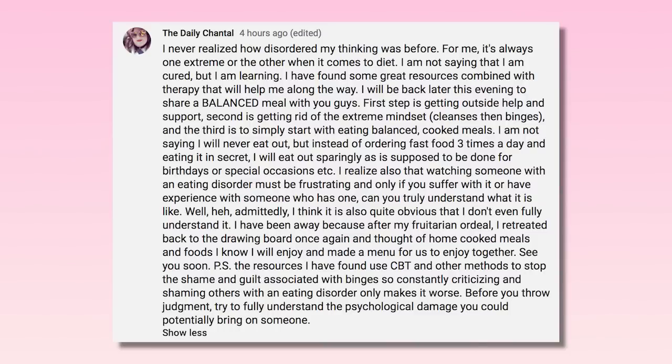First step is getting outside help and support. Second is getting rid of the extreme mindset, cleanses, then binges. And the third is to simply start with eating balanced, cooked meals. I am not saying I will never eat out, but instead of ordering fast food 3 times a day and eating it in secret, I will eat out sparingly, as supposed to be done, for birthdays or special occasions, etc.